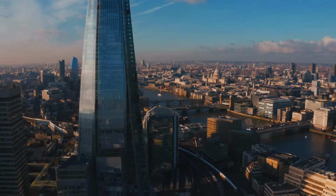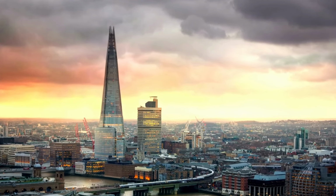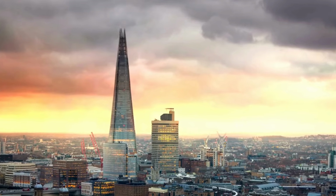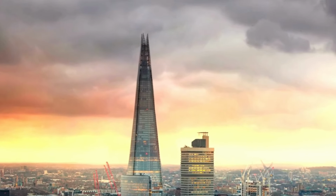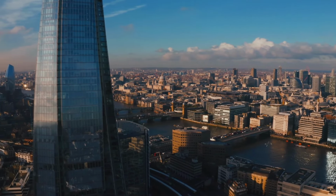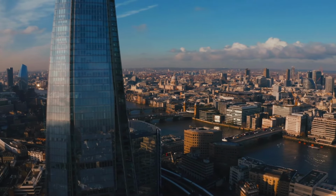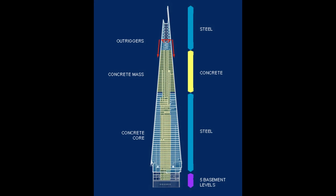Key features of the building design. Some of the Shard's most distinctive features include the exterior of 11,000 angled glass panels that reflect sunlight, giving the building almost a transparent, color-changing quality. A tapered design, lending itself to mixed use with hospitality and residential occupation in the upper levels and office space below, alternating levels of concrete and steel construction.